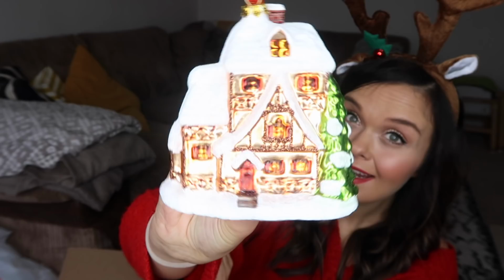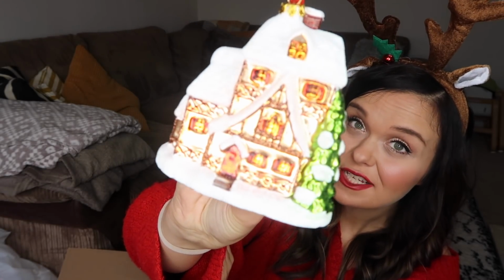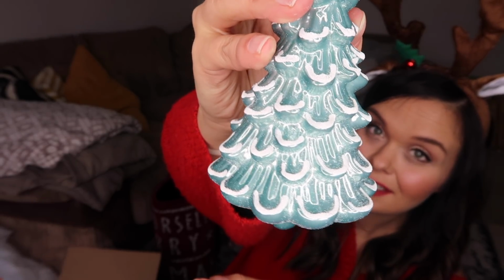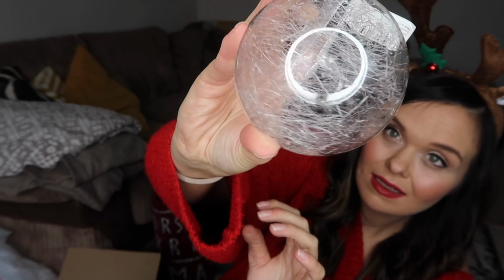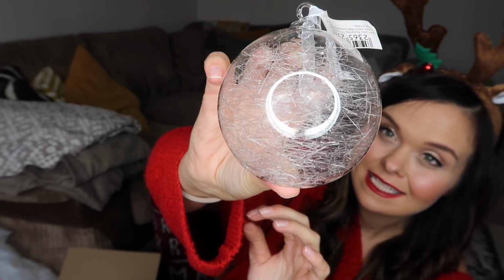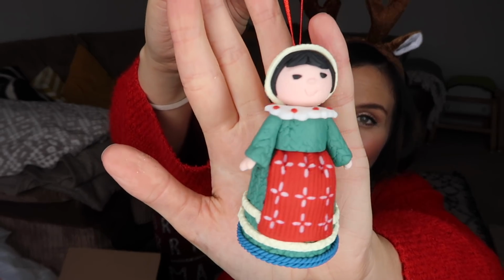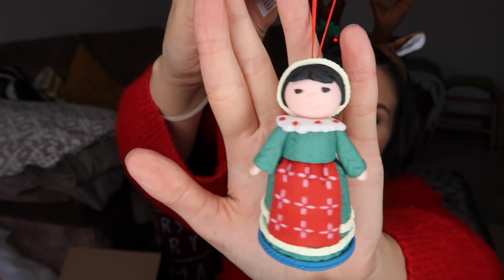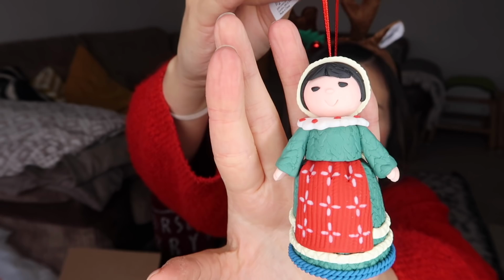And then I have a little golden bear as well, which is really sweet. Next up is this little festive house, which is all metallic and frosted, and this little frosted Christmas tree. I don't know how well this one's going to show up, but it's this gorgeous glass bauble that looks almost like a sort of frosted whirlwind inside. And then we have these little jingle bells. And then this very Hans Christian Andersen clay modelled Scandi sort of figurine. She's super cute, I really, really like her.